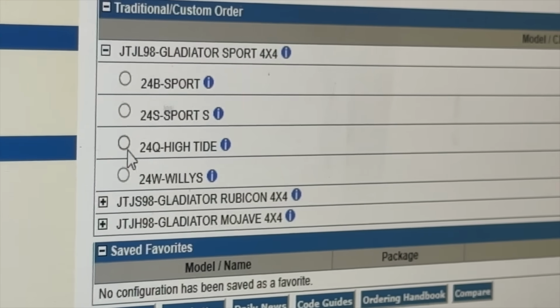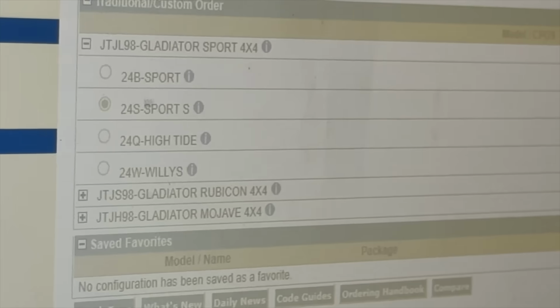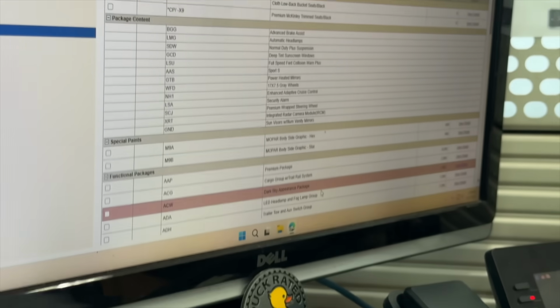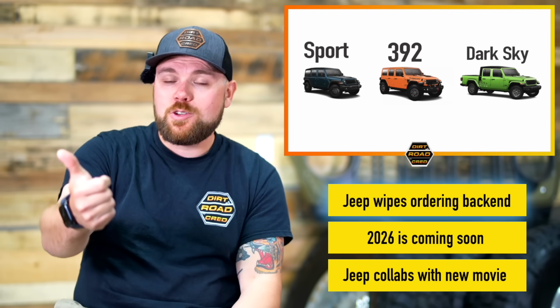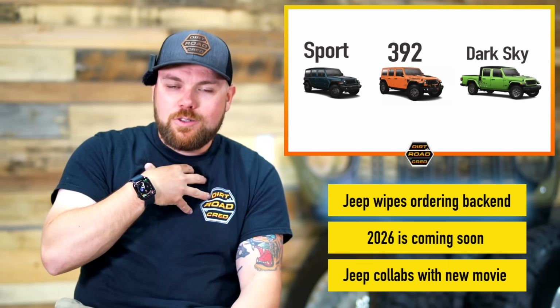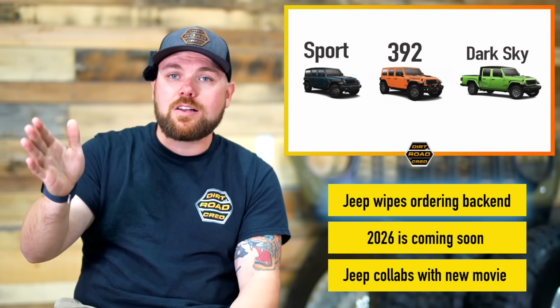The High Tide's back though. He said that was blacked out or red out the past day or so, but now that's back. But if he goes in and hits the Sport S, the only trim that's on restriction, dark sky appearance package. So we got it. It was launched on their social media, and then as soon as it was there, it was gone. We talked to a good friend, Tyler Cohn. He tried to order 2 or 3 for his dealership, couldn't even get them as stocked units.